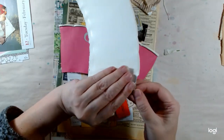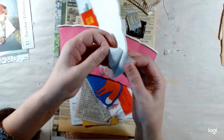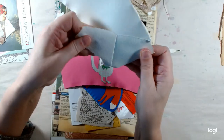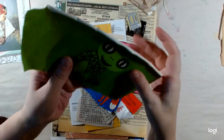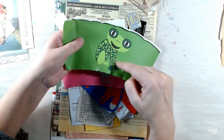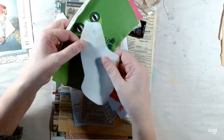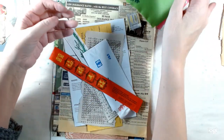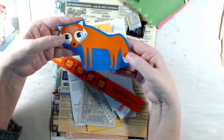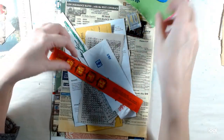Separate the layers and get that waxy thing off. It comes off with patience. And then you've got a fun little image to use. This one had a bunch of different ones. And this one, it got the wax part off, and I kind of fussy cut a little bit around the image, and so I've got a piece to glue into a glue book.